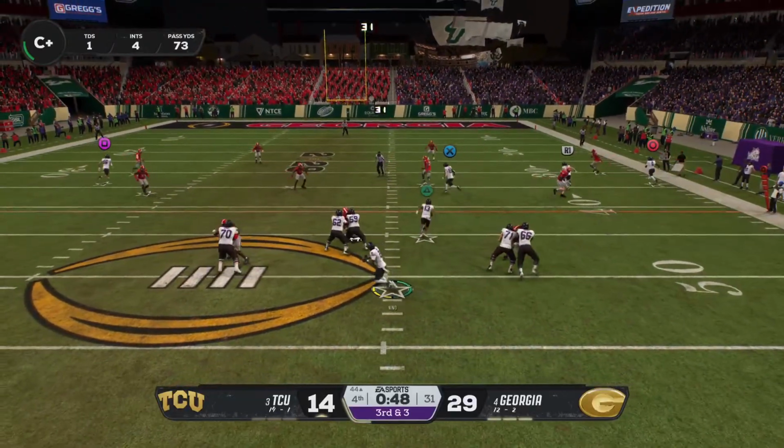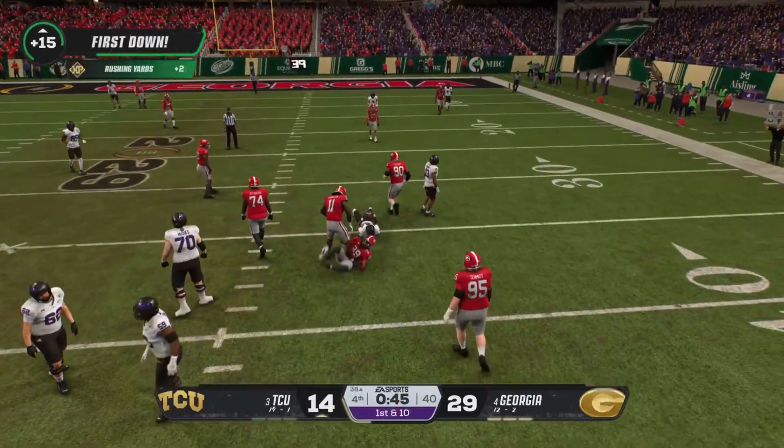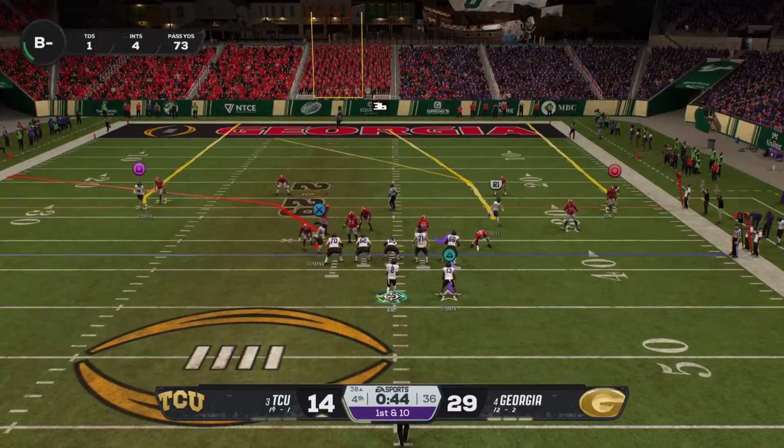Looking to pick up the first down through the air. Looking to scramble now. He'll avoid the big hit with the slide. The clock is still running. They got to get set quickly.